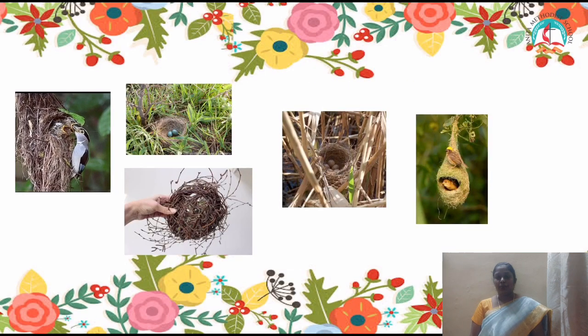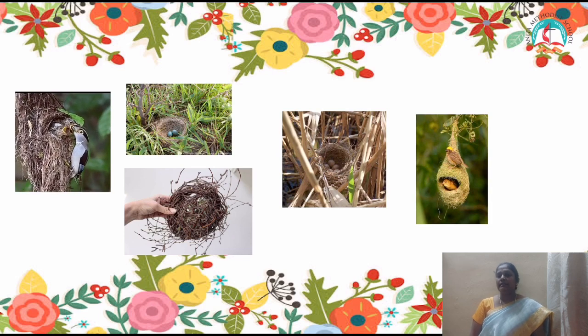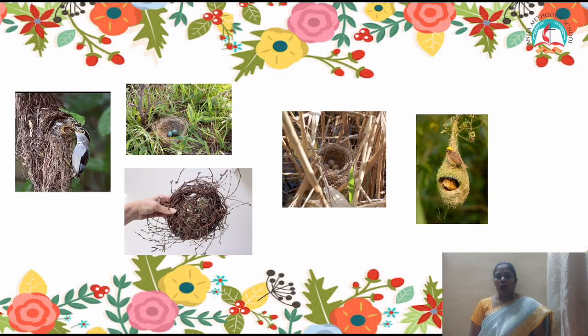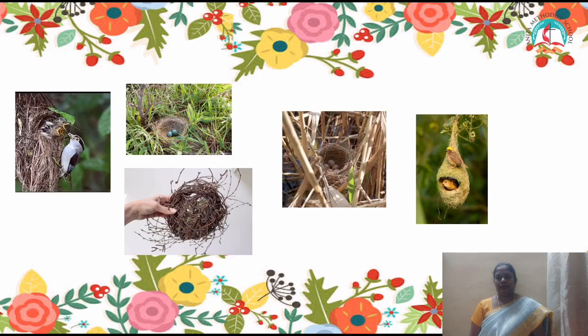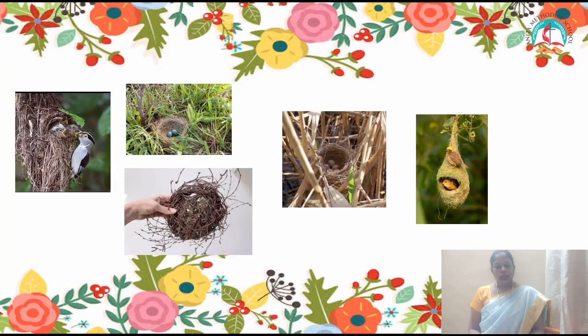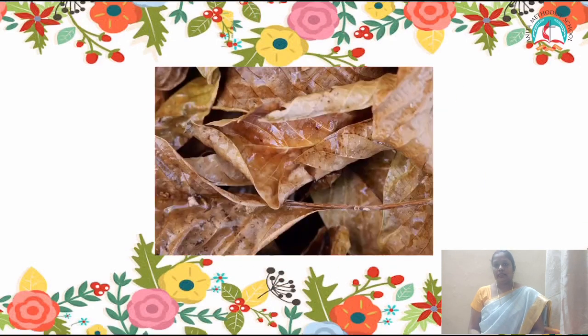Every kind of bird has its unique way of building its nest. Not all nests are the same. Almost all the nests are different. Each bird's nest looks different. So now let's see how these birds make their nest.